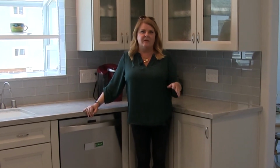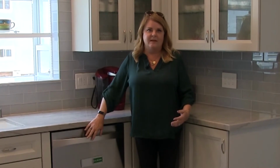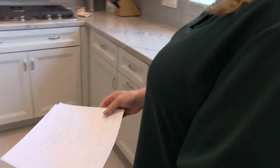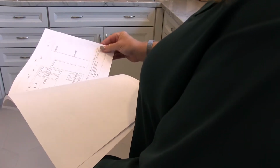And then at the same time, I also work with the clients on design. Things like the countertops, the appliances, the cabinets. These are the cabinet plans, so we do everything with drawings so that we know where each cabinet's going to land, how the doors are going to be.